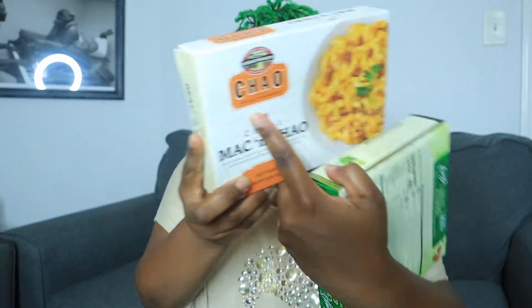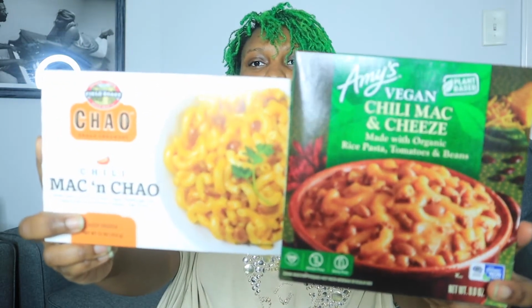Guess what we are getting into today? Chili Mac. I am super excited because chili and macaroni and cheese are two delicious things together, okay? And we've got two brands that we're going to be trying. It's going to be Field Roast, using CHAO vegan creamery cheese, and we'll be taking that against Amy's vegan chili mac. Now let me tell you, I've actually already had this brand, but I'm so excited that I just so happened to run across this in Whole Foods because now I have something to compare it to. So let's go ahead and dig in and see which one of these chili mac and cheeses is actually better.